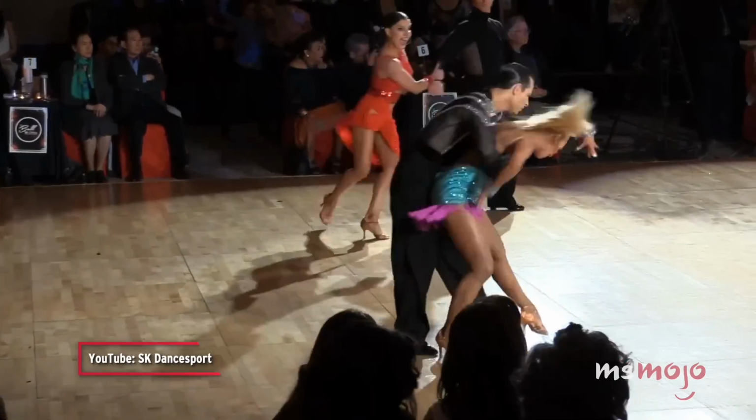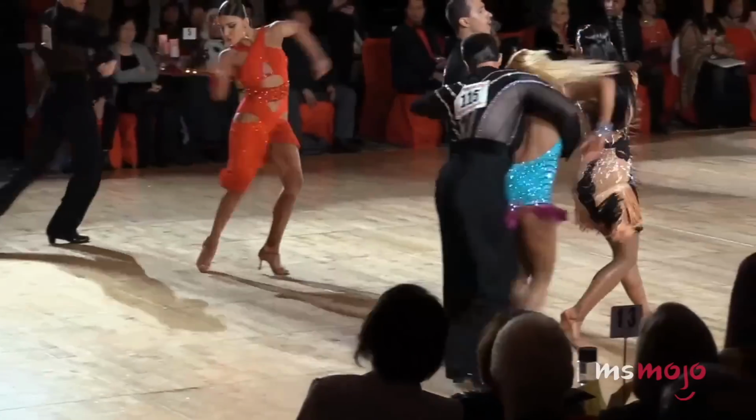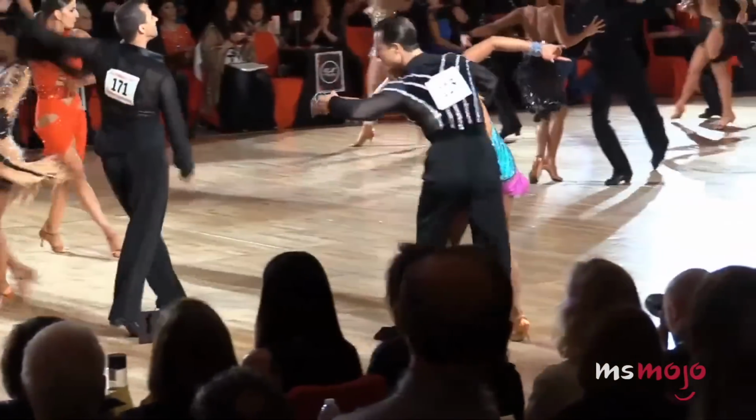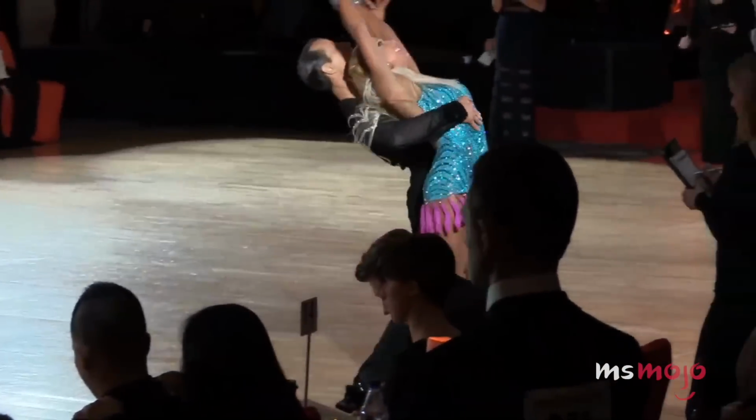We have to really coordinate our bodies together, keeping the lady on the right side of the man. And on top of that, I'm bending backwards while the lady's bending backwards, which means I'm on the inside of the curve, and so it's really pulling the lady out of her feet.